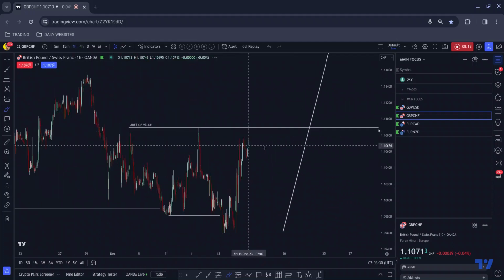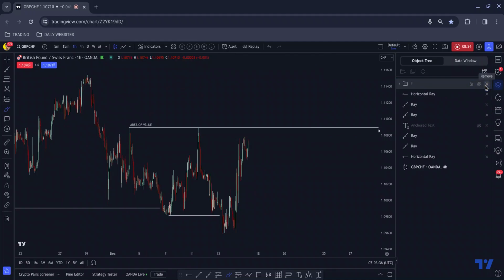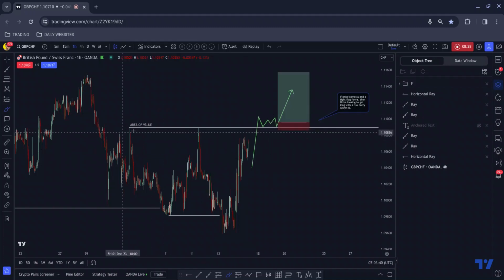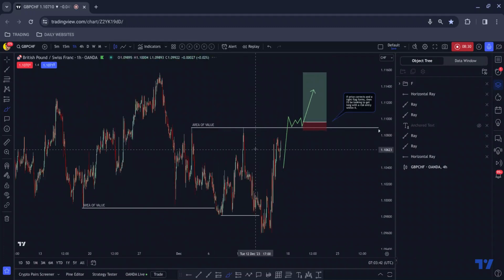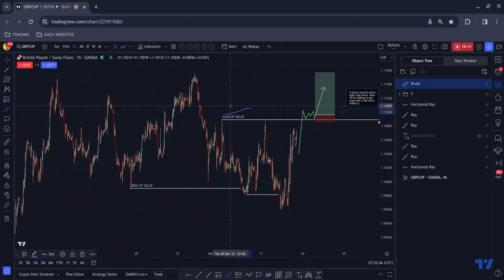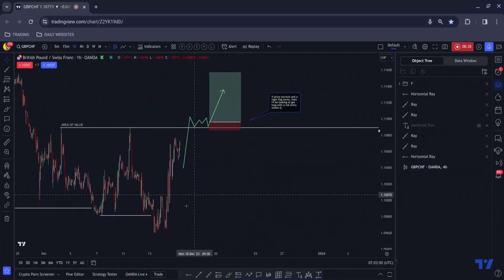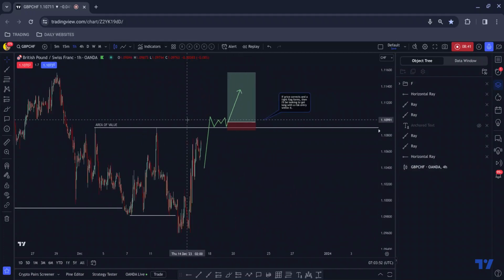But what I'll be looking for with that in mind is if price, okay, let's get that off the chart. I think I've just deleted something I shouldn't have done there, but there we go. If we break above this area of value and we correct sideways, then that is a very clear indication that we'll be moving to the upside, okay? And it will have negated all of this slightly more corrective price action.